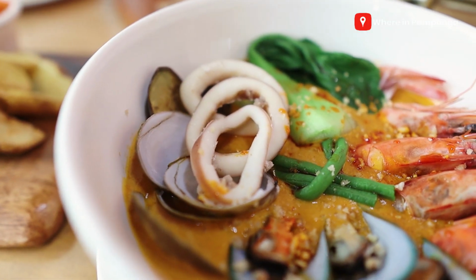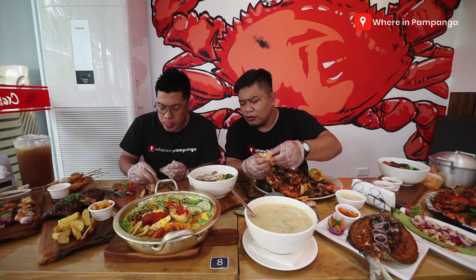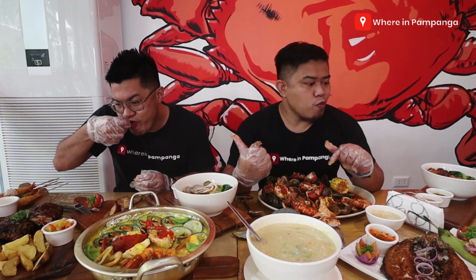Wow. Seafood kare-kare nila, no? I have to mention it. Very creamy. And at the same time, lasang-lasa mo yung peanut. Wow. Oh, wow.